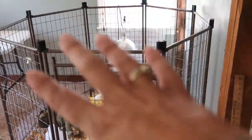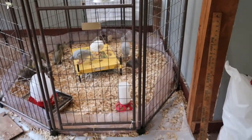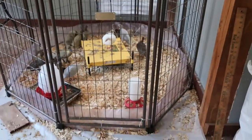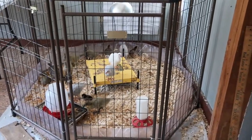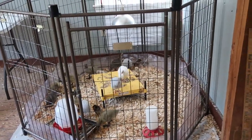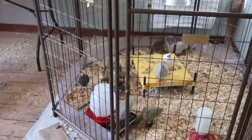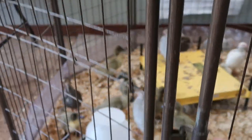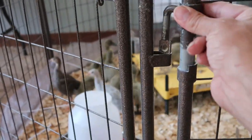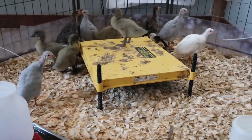So this does have a top to it. I didn't put it on because I need to get inside and clean it out periodically. So it would just make it too impossible for me to get in there and not whack my head and whatnot. So we have all the little ducklings, the guineas, and the little chickens in this inside one. And they're still under the brooder heating plate. Just the little guys go under that. The big ones really don't.